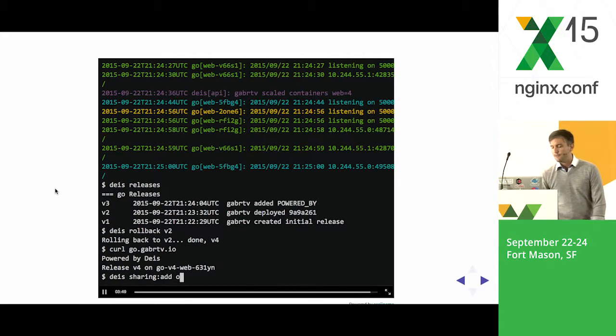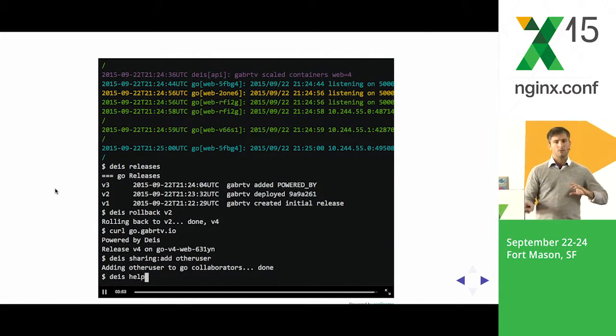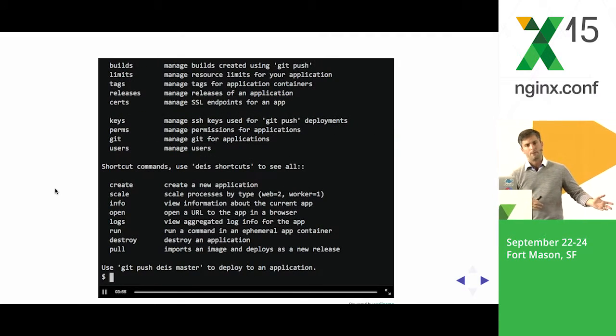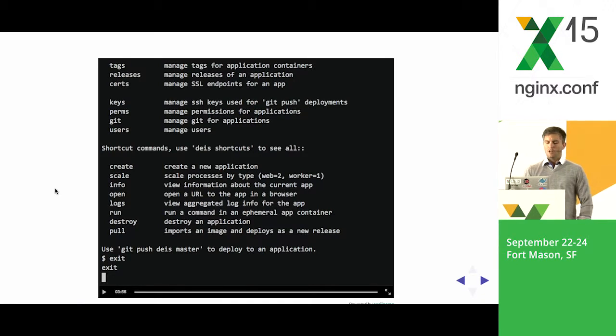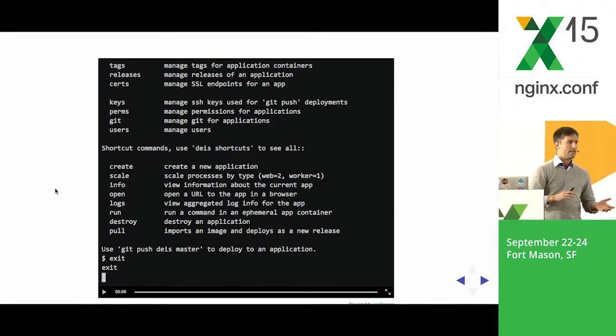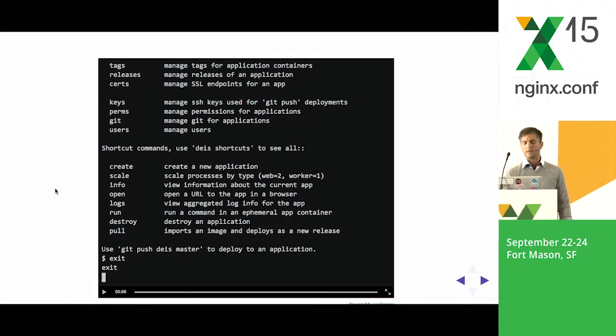Another feature that we have, which I touched on, is the ability to collaborate with other users. You can actually have LDAP, Active Directory integration, wired up to this. A ton of other features that I'm not showing you here, things like memory and CPU limits, tags to pin workloads to specific host types. So, for example, if you want to separate queue processing jobs from web workers and things like that, you can leverage Deis for all that.